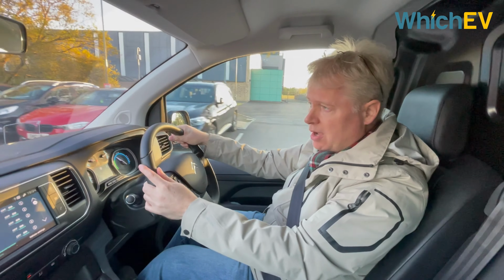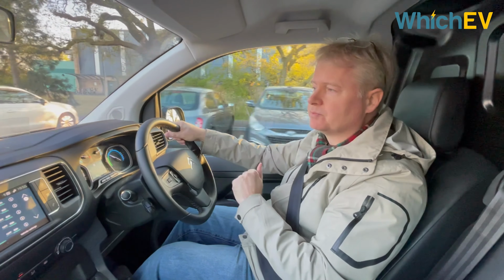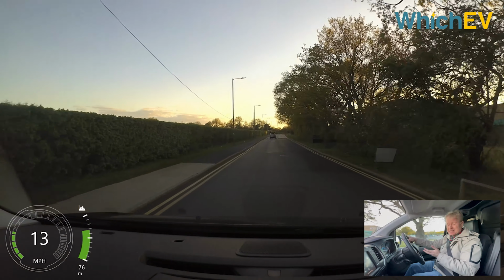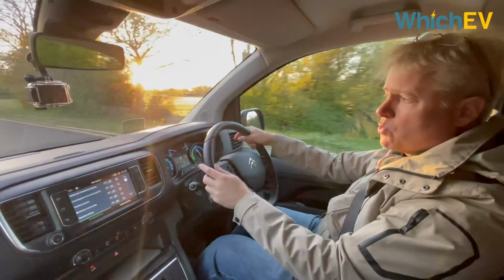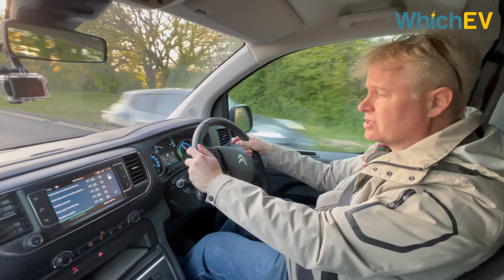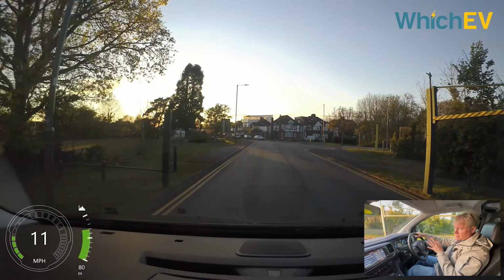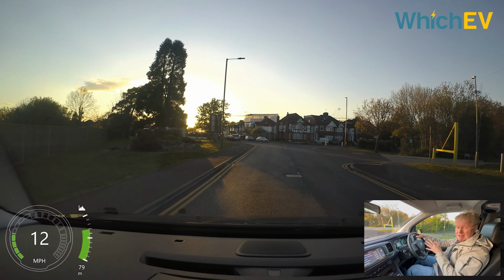It handles really well, the power comes in when you need, and all-round visibility is excellent. The range of driver controls makes it easy to stay safe and entertained. With the top speed of 81 miles per hour and 0 to 60 in 14 seconds, you're not going to be overtaking a Pininfarina Batista anytime soon. But those figures are more than adequate for motorway driving, and the van feels really nippy about town.